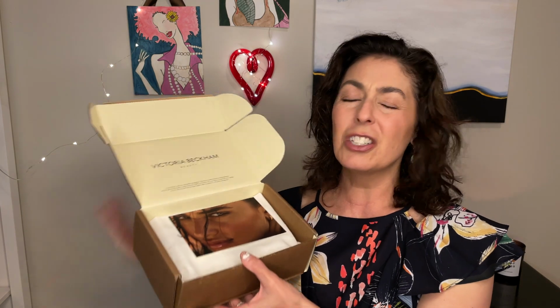All right, but I'm gonna hold off because I can't remember what I got from Victoria Beckham Beauty. And I should have bought more stuff. I don't know what I was thinking. They came out with a new eyeliner that is flesh colored, and I jumped on it. So I don't remember what else I got. It comes with a little note.